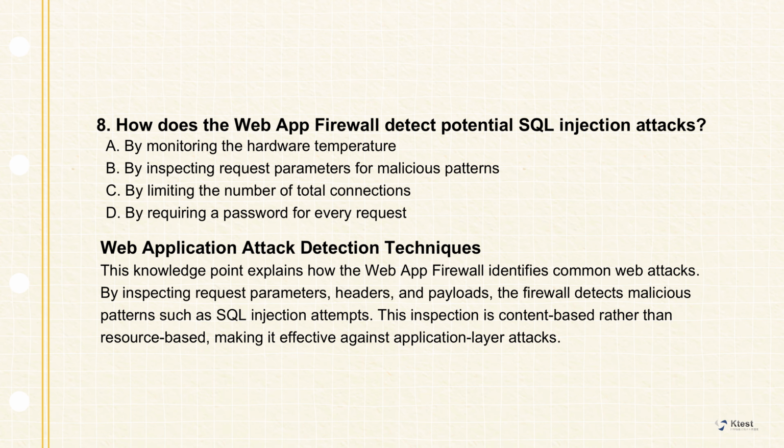Okay, let's get specific on what these attacks look like. Question 8 and 9 deal with detection. 8 is about SQL injection. The classic. It's a nasty one. You try to trick a database by typing code into a login box or a search field. And the question asks how the WAF detects this. I love one of the wrong answers here. By monitoring hardware temperature. Yeah, right. My CPU is getting hot, must be hackers. No. If your CPU is spiking from a SQL injection, you have much, much bigger problems.